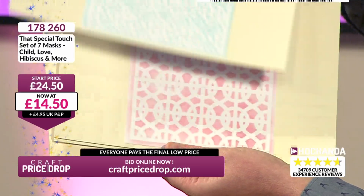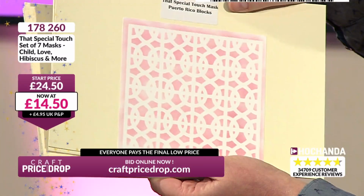Let me just show you some of the boards that we've just got here. That's the prism effect, which I think was the second from last. Already I've taken £10 off. Well, I haven't, Ross has. £10 off, down from £24.50 to £14.50. There we go. Look at these.